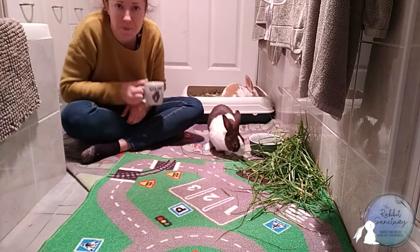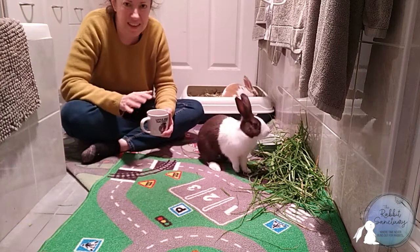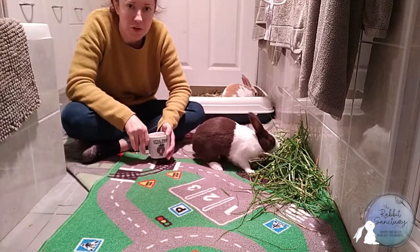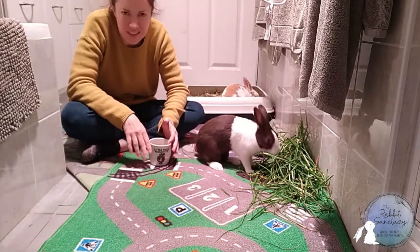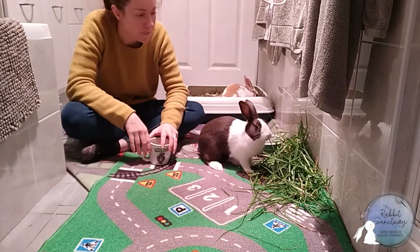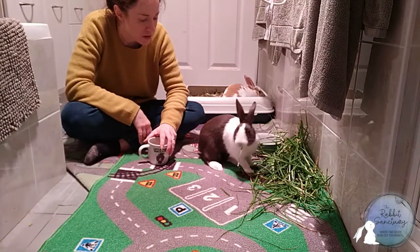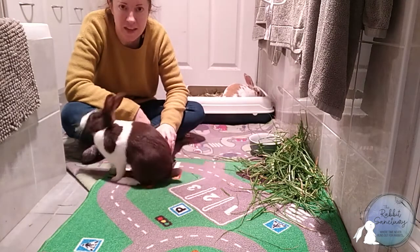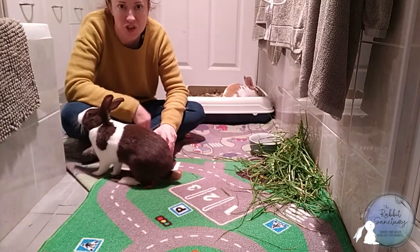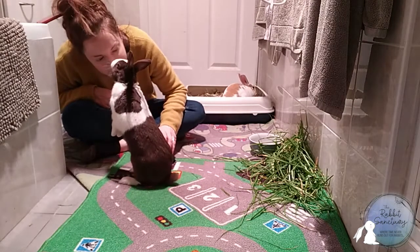So if ever one bunny starts to do lots of humping or chasing or just kind of gets a little bit wound up in that sort of not so great behaviour, often I'll just pick them up and give them a cuddle. And it kind of just breaks that sort of cycle, distracts them a little bit. And then you can see now he's sort of lost interest in chasing her. So that's a good distraction technique for when you're trying to discourage a certain kind of behaviour that's not conducive to bonding.